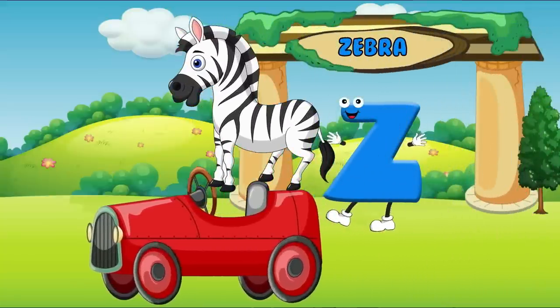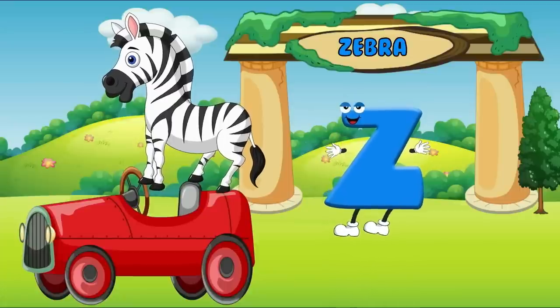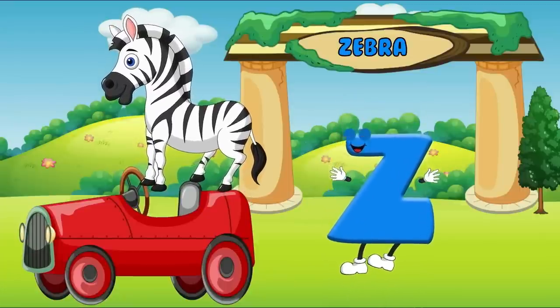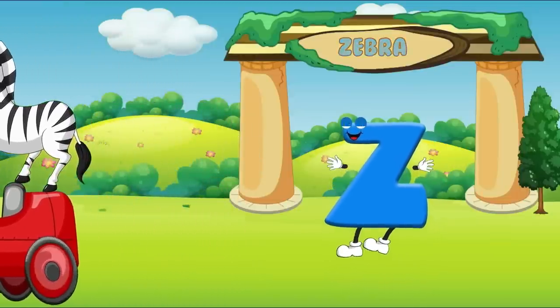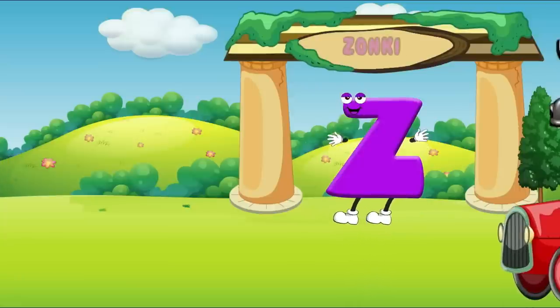Zebra. We all know zebras. And they are very famous for their unique black and white striped coats. And the sound of the zebra is... Oh, what's the next animal with the letter Z?